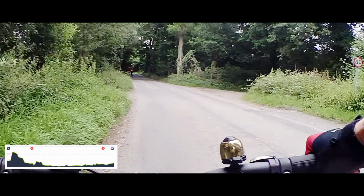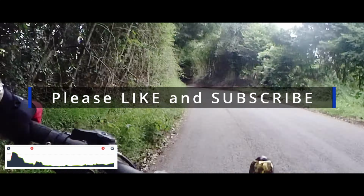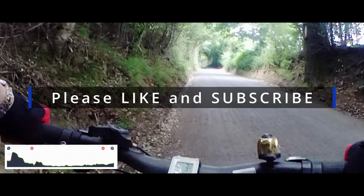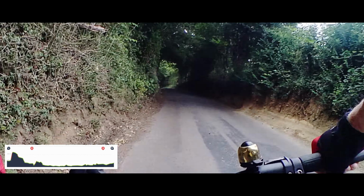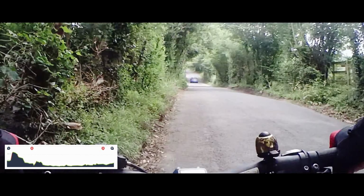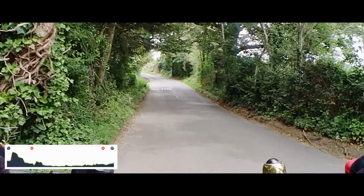So here we are, we're leaving, and this you can see from the map in the little picture graph in the bottom left hand corner that actually we start really steep. That's why the handlebars are flicking all over the place. It was really steep on our first exit.